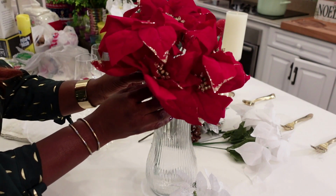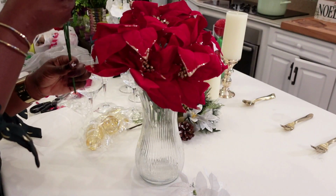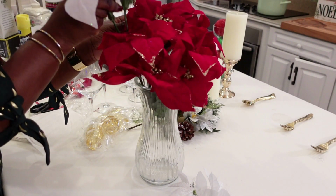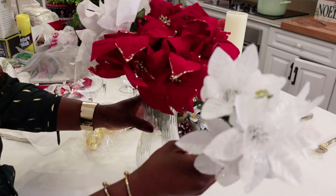So I'm using this clear vase that I have, and then all these flowers, I picked them up from the dollar store.